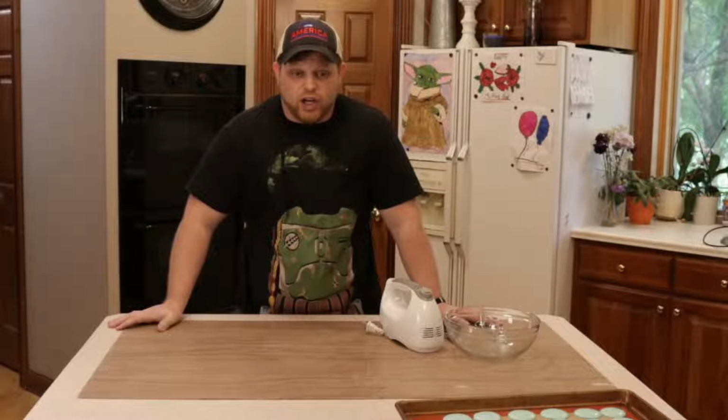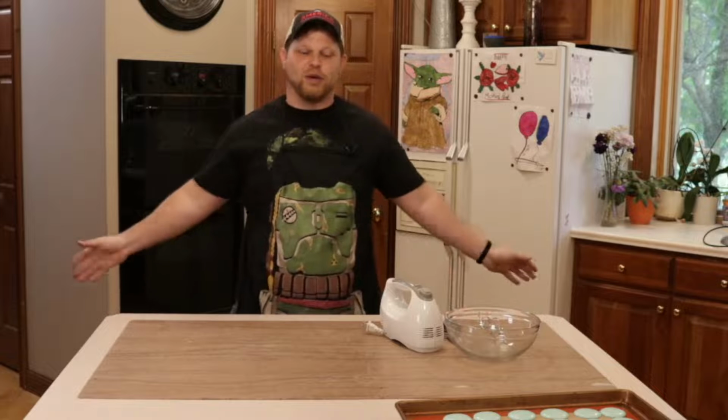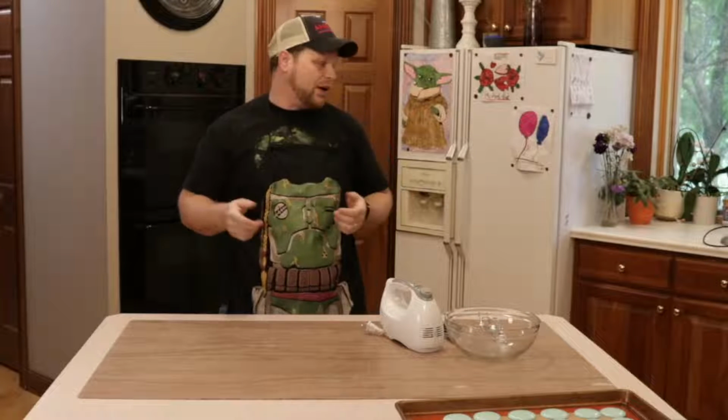So this ganache, I actually made it right before the show, so I don't know if it's honestly going to be ready, but we'll see. We're going to whip it up and see what happens. And then I'll show you guys kind of what we're trying to do.